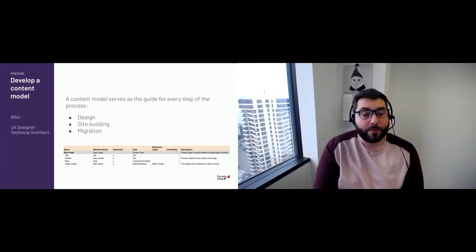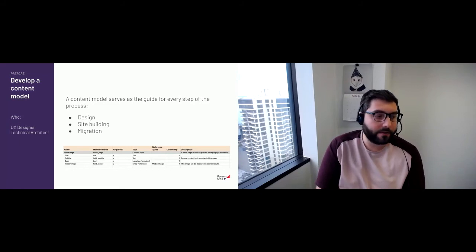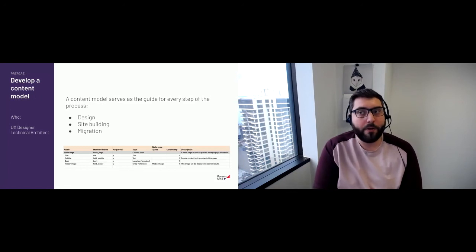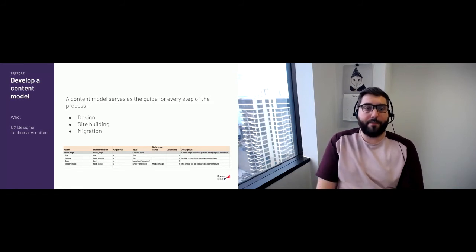That's really helpful, especially if you're combining content types or moving things from fields on a content type into a paragraph. When you get to the migration, it's really helpful to know what the source of the content that should be imported into Drupal 9 actually is.